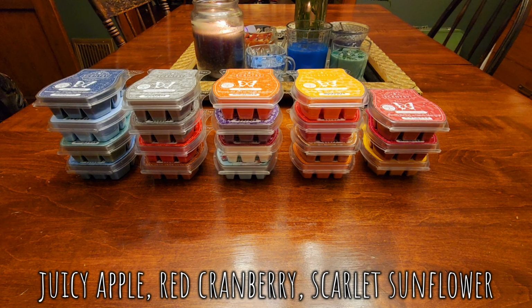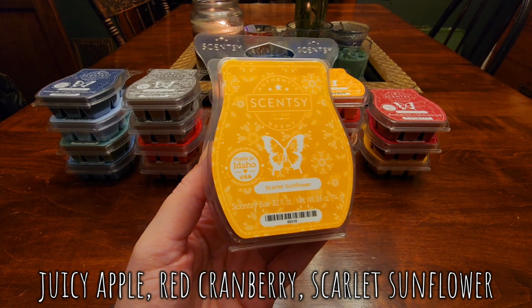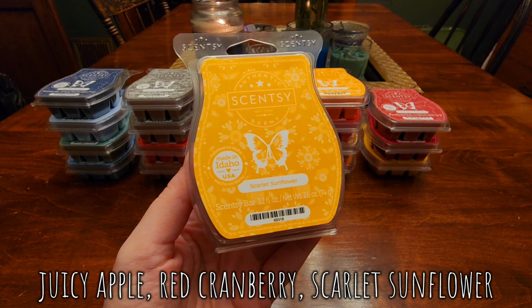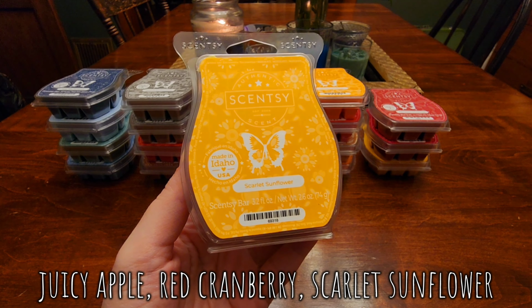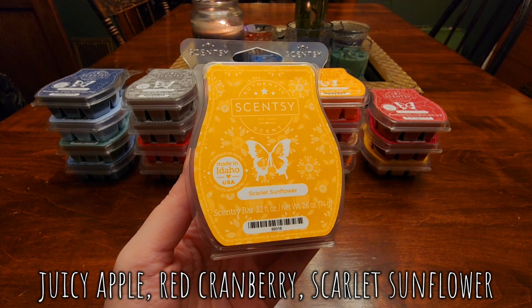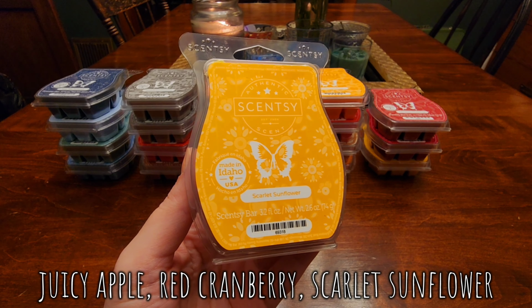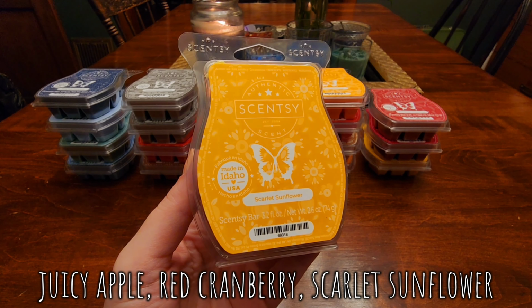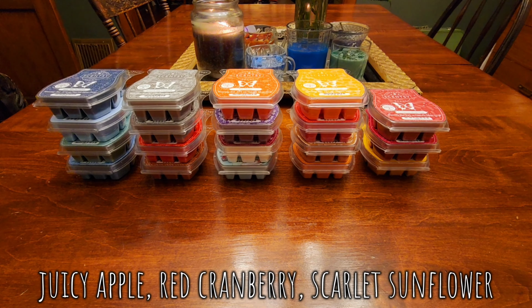It's a really good transition scent from summer into fall, but also I melt this in the bedrooms and bathrooms on Thanksgiving because I think it goes nicely on that day with the other scents that I have going. I do Scarlet Sunflower in the bedrooms and bathrooms, and then Painted Leaves through the living room and dining room. And it's just a very fresh, welcoming fall kind of situation.